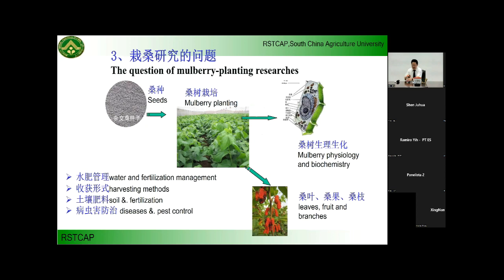The question of mulberry planting research, you can see. Firstly, we use the seeds. Not only the seeds, we can also use the branches to plant it. So in Latin America, we provide three types of appropriate seeds. In 2007, I provided some seeds in Cuba and Colombia to plant. It can grow up. The president of Cuba said China will provide the seeds of the mulberry.